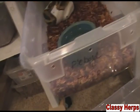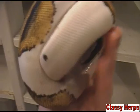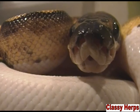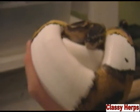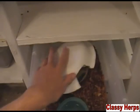Next is my piebald. Her name's Tulip, female. She's right here, very pretty. Everyone loves her. She's number one. Cool little pose, right? Okay, yeah. That's a piebald. So pretty. Yeah, I like piebalds too. The only thing is, they're really expensive.